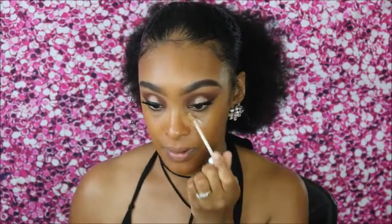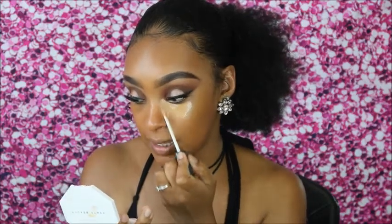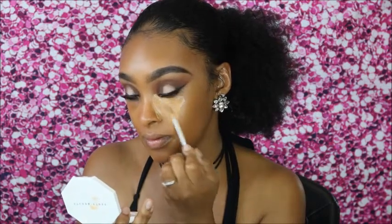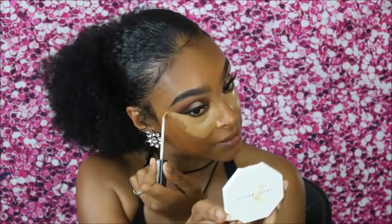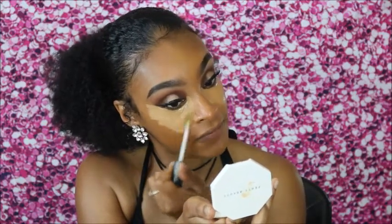Again, the same one that we've been using this whole time. I'm just gonna take this underneath my eyes. Also taking it down the side of my nose and dragging it all the way out here. You really don't get a lot on the applicator. As you can see, I have to keep dipping into this to get that product on my face. So that's a little annoying.